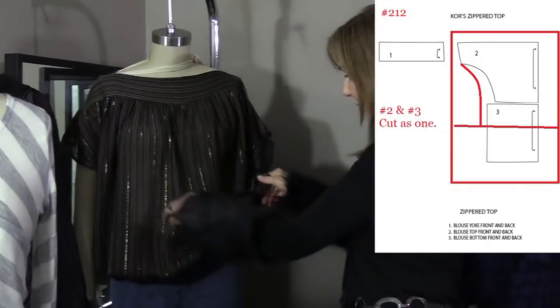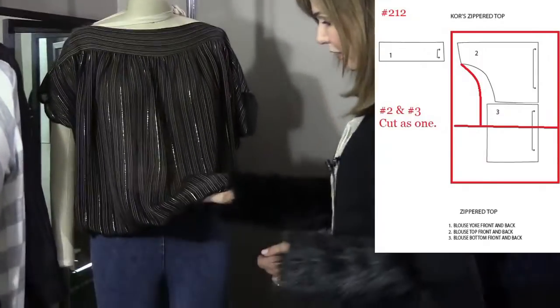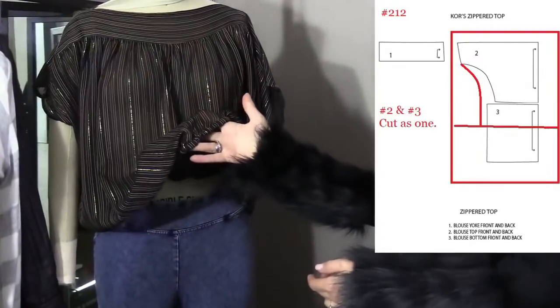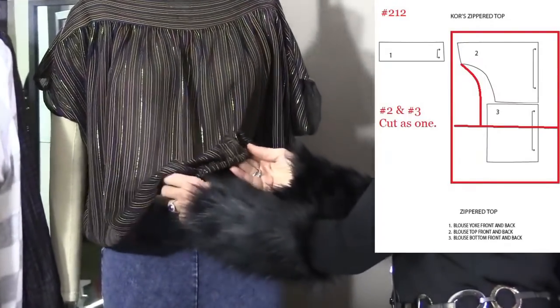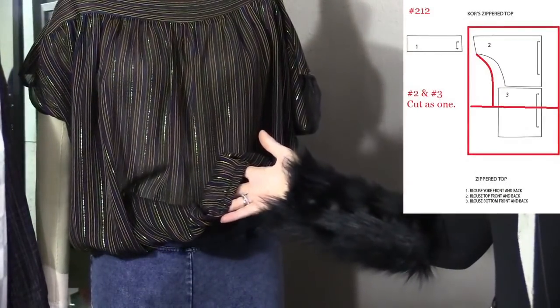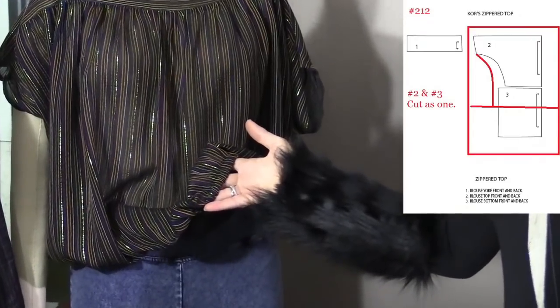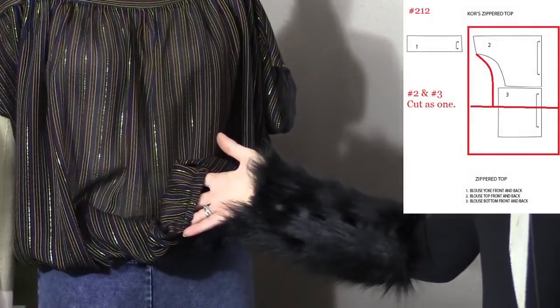And then if you notice the bottom here, I just put a little elastic and did a casing. So I just serged the edge, turned it under, cut my 2-inch elastic just like a 1/4 inch wide, seamed it together, pulled it back in to be 30 inches. So there's like a 2-to-1 gather there across the bottom.